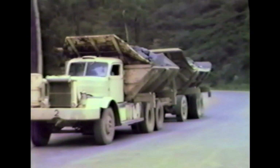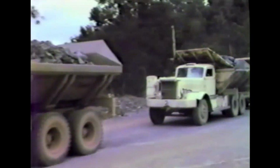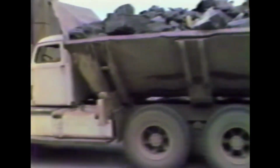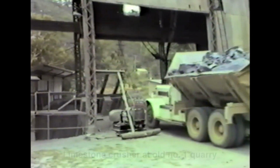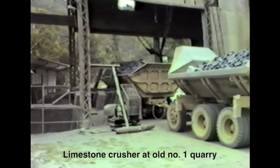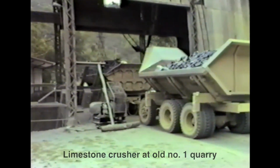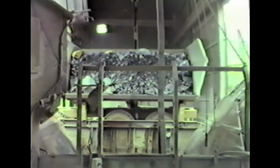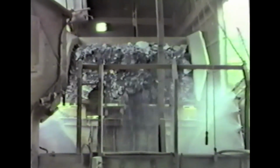Here, trucks await their turn to discharge their 30-tonne loads. Note that the truck and its dog use a side tip system. The trucks discharge to the belt feeder. Most of the load passes through the jaws of the crusher, but large rocks are eventually reduced to a suitable size for the conveyor.